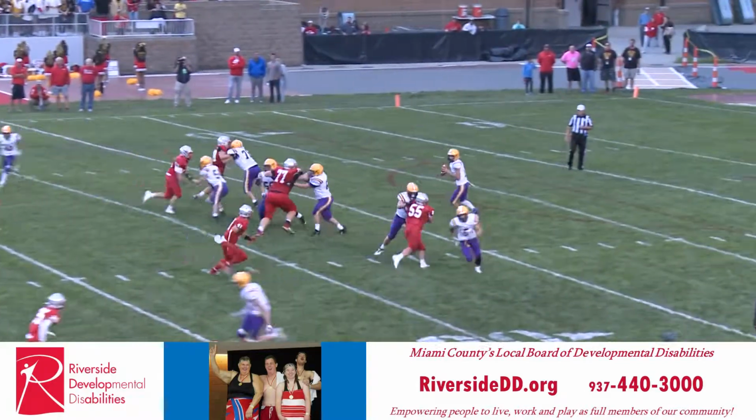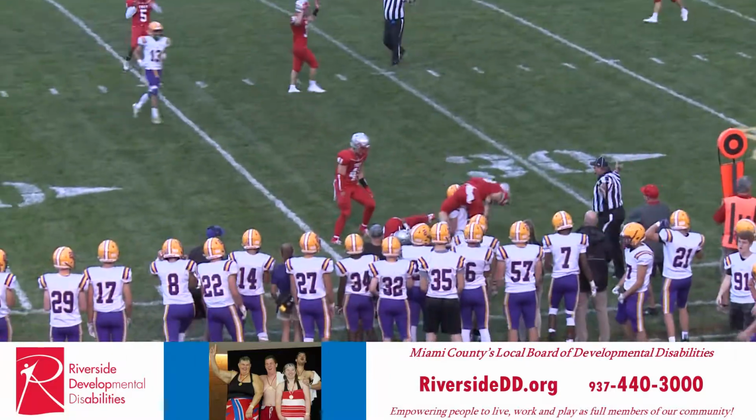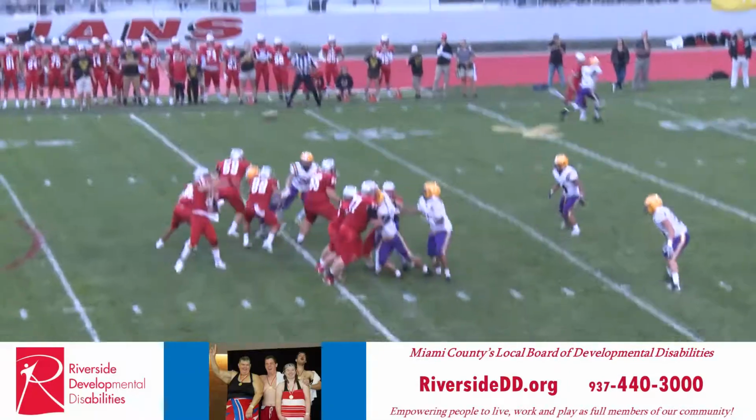Waiting on the snap. Going back to pass is Mitchell. Looking downfield. He's got him wide open. And overthrow. Oh, it's intercepted. Intercepted at the 30. Looks like the 33-yard line.